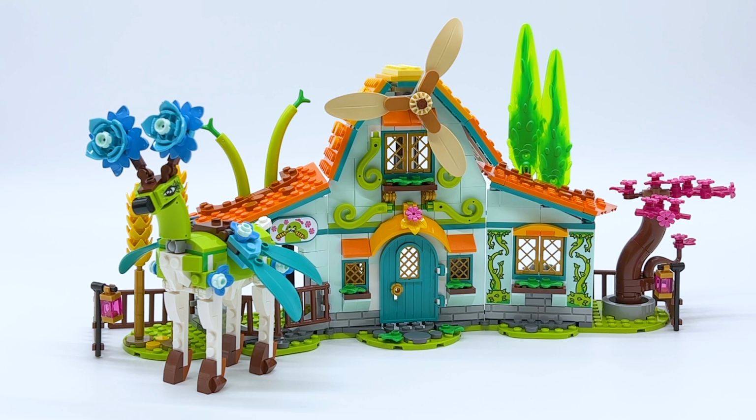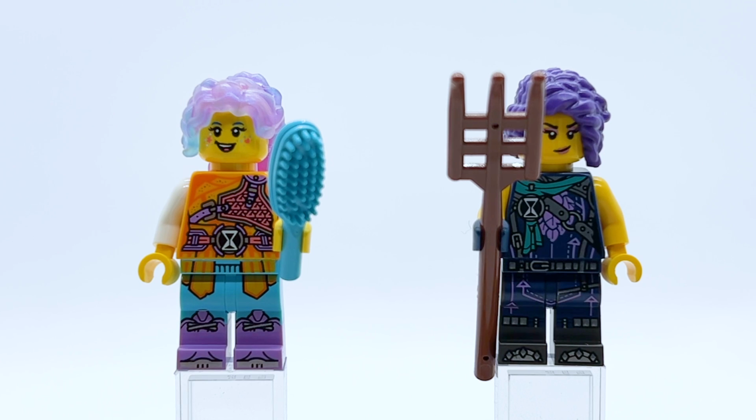We'll talk about it a little bit more at the end of this video. So now let's take a look at the minifigures that this set comes with, and then I'll give you my overall thoughts. So here is Izzie and Zoey, the first 2 minifigures in the set, and these are 2 of my favorite minifigures of the entire LEGO Dreamzzz theme.